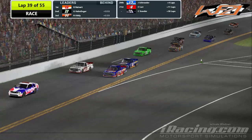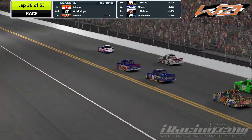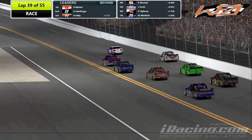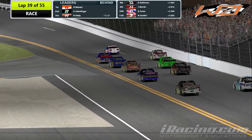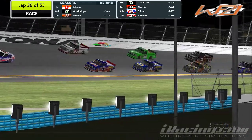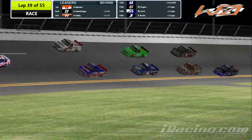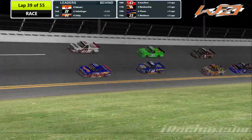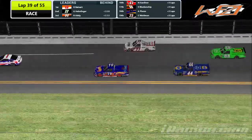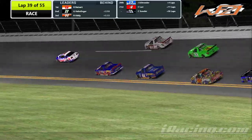I'll tell you, Matt, if I had to take a pick right now, I'm going to go with the 77 truck, Garrett Helmlinger. That truck has been solid all night long. I agree with you completely. Garrett Helmlinger, definitely a solid pick, but I'm going to go with Dave Moody because I really like that paint scheme, and just because Dave's a great guy, so I'm going with Dave Moody. There's a pick for Moody, and you can't go wrong there.